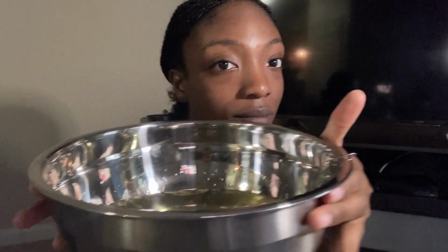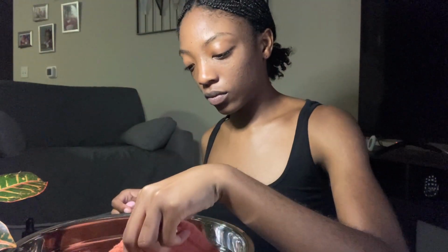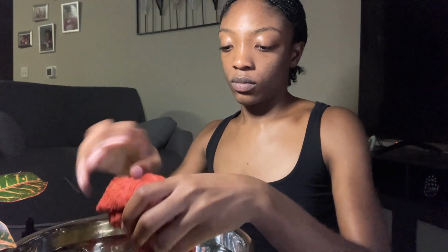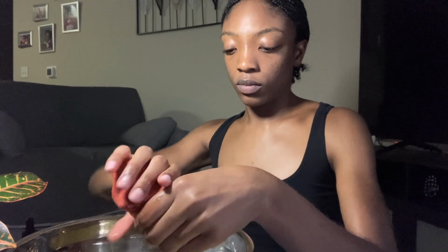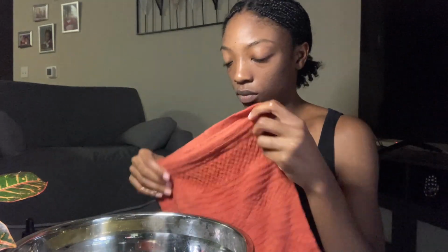So kind of just like the process of making tea, what you're going to do is get your whole herbs or your tea bag and place it in a bowl that is safe enough to hold boiling water. And next we are going to need some really warm water. You can boil your water, but just make sure that it's not boiling hot to the point where it burns your skin. But basically what I do is dip a washcloth inside of my bowl, wring it out a little bit, and then put it on my eyes.